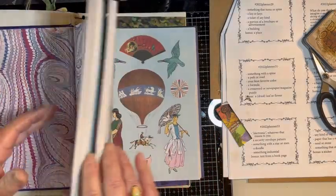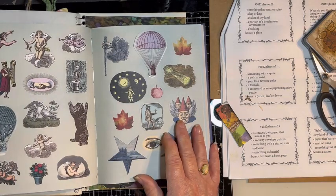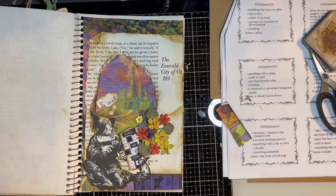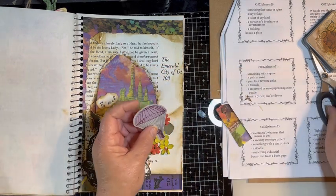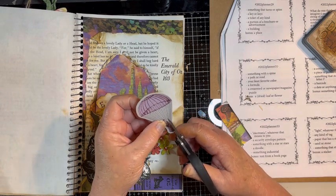Okay, so I think I like the purple one because I think it looks like a man in there waving. I'm going to take a little bit more of this edge off.